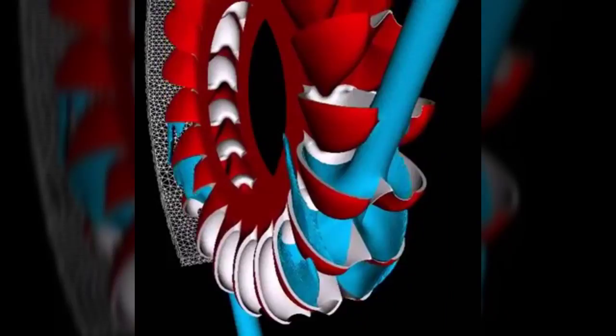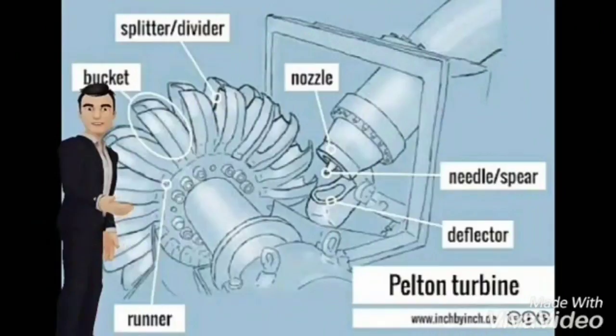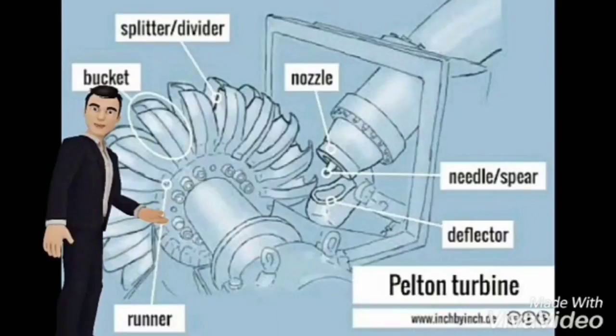Hi, hello, I am Manoj. I am explaining the few remaining parts of the Pelton wheel. I am explaining the runner and buckets. Runner is the circular wheel with a series of evenly spaced buckets fixed around its periphery. Buckets are shaped like a bowl or double hemispherical cup. The advantage of having a double cup shaped bucket is that the jet of water gets split and leaves symmetrically on both sides of the bucket.